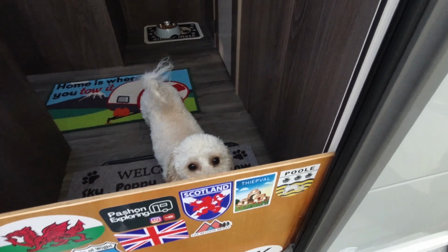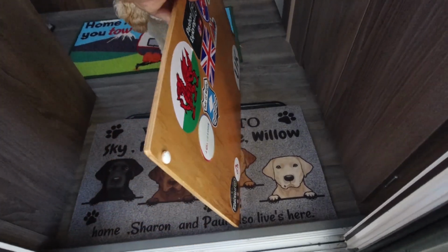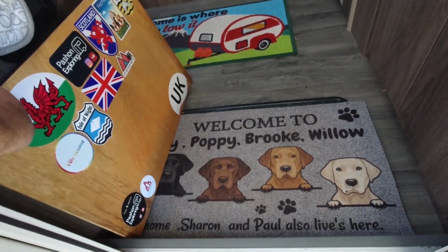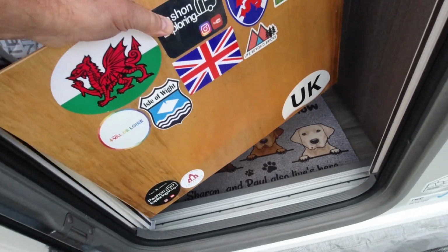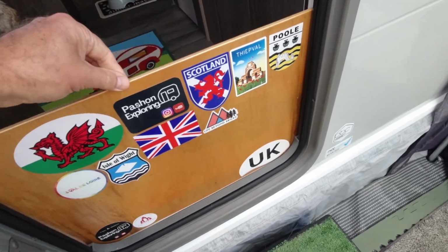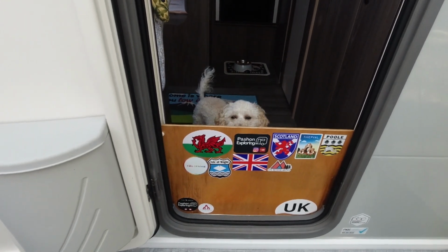and how it works is there's a little catch on the back which we can just undo, and then it simply lifts out like so, and we store that in the cupboard. Oh, I just dropped it. We can either put it to one side or we store it in the cupboard when we're travelling. And to put it back, quite simple. Clip the clip in the back and it just sits there, and it does the job, keeps her in, doesn't it? You can't go chasing squirrels now, can you?